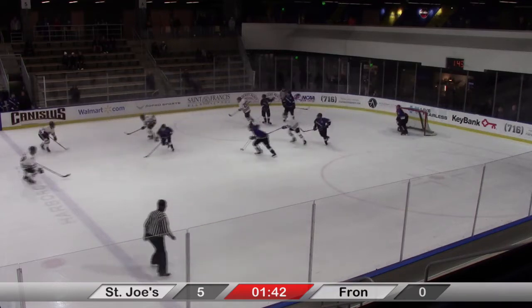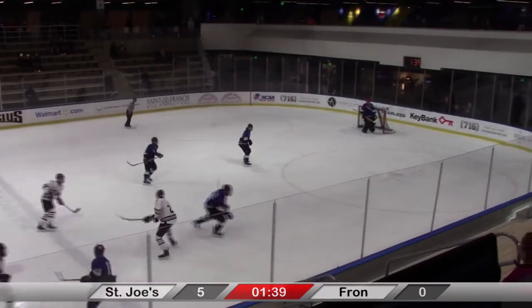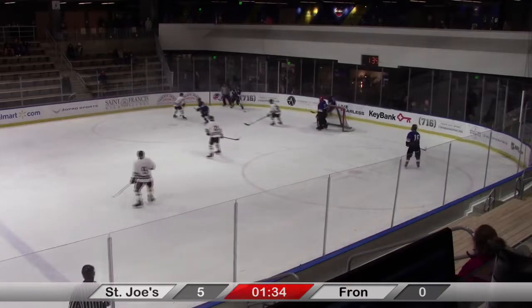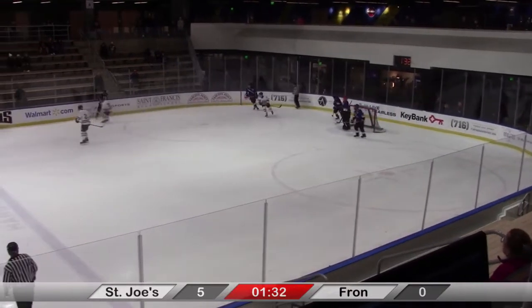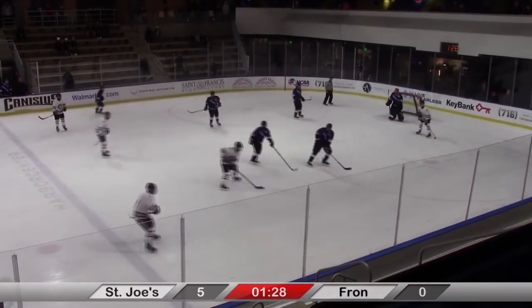.145 left in this first period. Frontier wins the faceoff. Frontier trying to register one goal at least, but looks like they're not going to. We have Nicholas Rogers trying to get it out, but St. Joe's manages to keep it in. We have Redding in the slot.